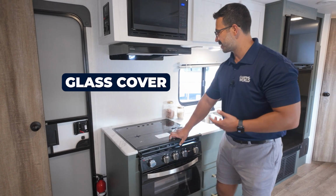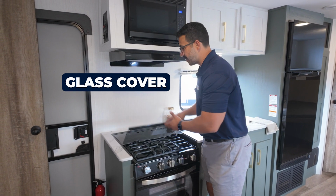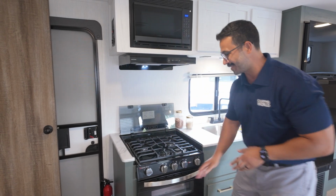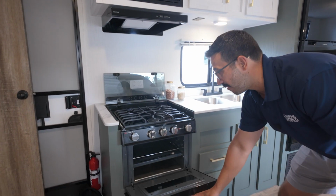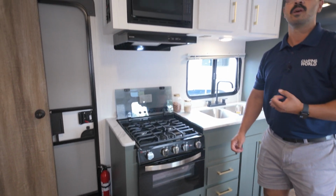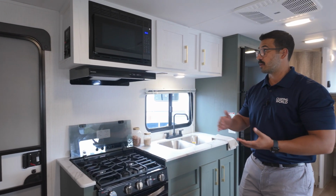Over to the side is a recessed 3-burner cooktop with a glass cover. This, of course, is nice just because it adds a little bit of additional prep space in case you need it. Please make sure that you lift it up to actually use the burners. But something I do like is that there's an oven underneath. I know that seems minor, but a lot of manufacturers are taking an oven out, and I know a lot of people still want one in to be able to use it.